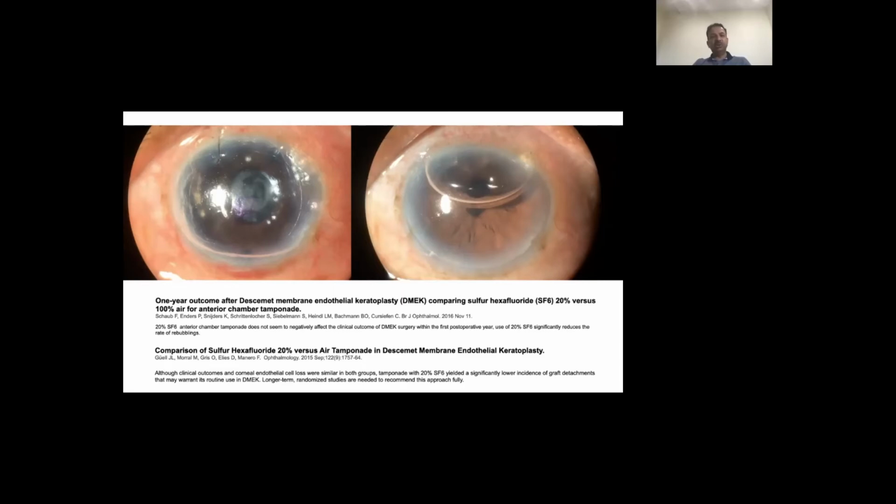The only thing you need to watch out for is that often we use miotics intraoperatively, so your pupil becomes miosed. And if you use long-acting gas, and if you don't dilate your pupil post-operatively, the incidence of posterior synechia is higher. And if your patient has a pre-existing hydrophilic IOL in the eye with a prolonged gas tamponade, the risk of IOL opacification can be much higher.